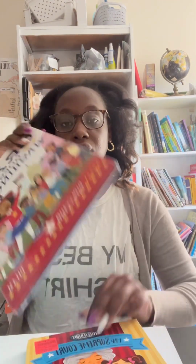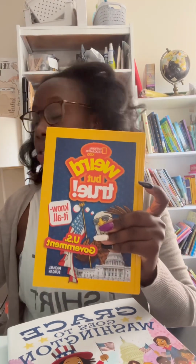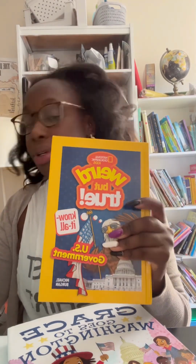History. We are doing American history. So we just started our civics unit. That will culminate the week of Super Tuesday. And here are some of the books we will be using for that.